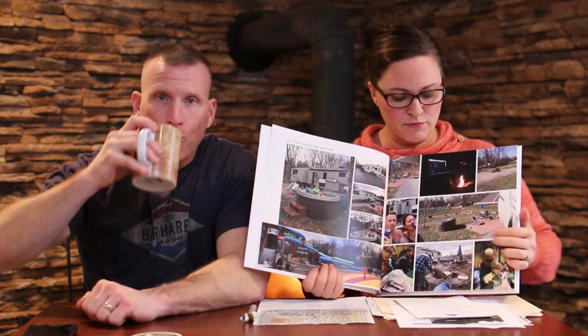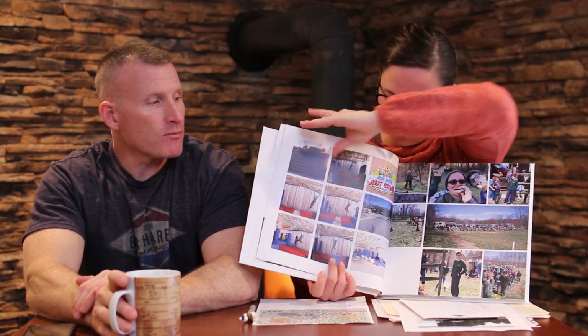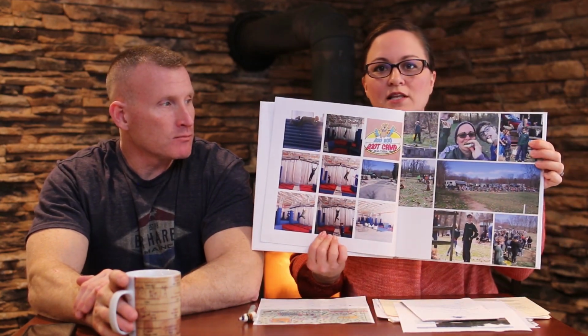So this book here, at the end of every season, we make a book. I used to make one per campground, but we go to so many. Now I just make a book of all of our trips. So when we're looking down at the pictures, these are pictures of Jellystone, the camping room, all that stuff. I'll hopefully put these pictures in so you can see what we're talking about. I'll probably just slideshow it at the end, because I have some videos.